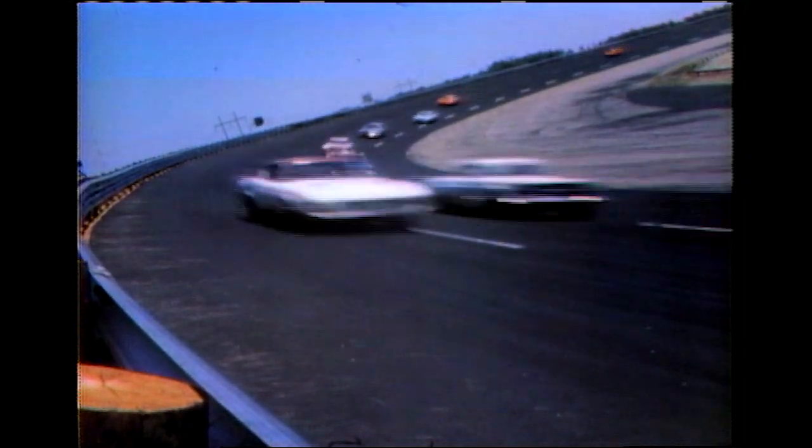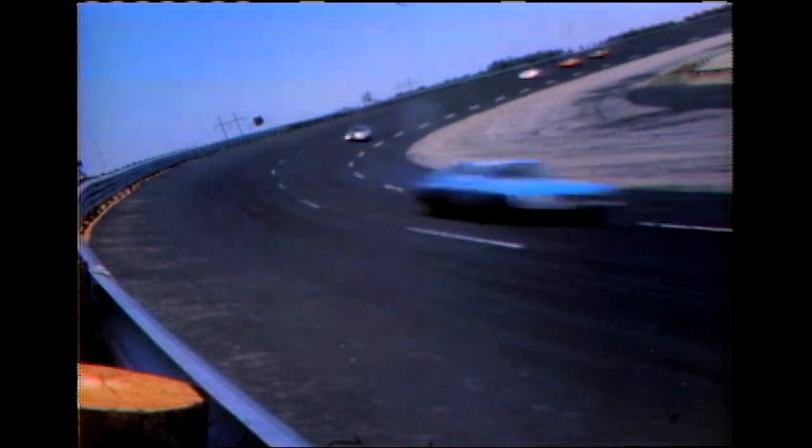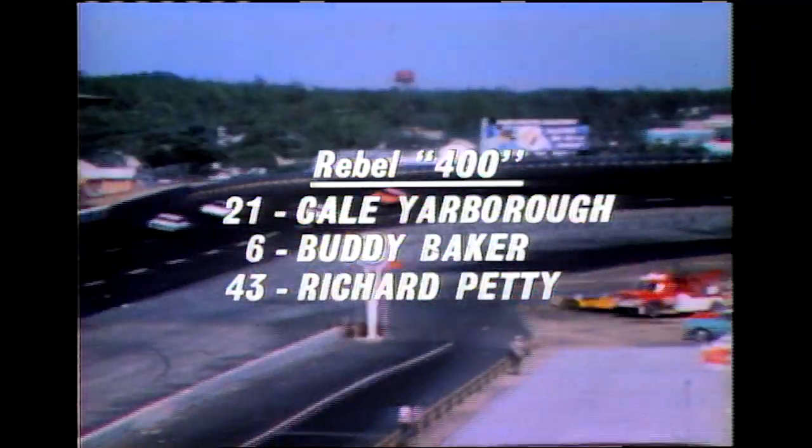Now back on the circuit, the racing continues. Moving down is Paul Goldsmith. He nicked 2 cars on the way through, but he did make it through. The race goes on, and we'll be back here in Darlington for a lot more of it. The standings right now, Cale Yarborough the leader, Buddy Baker second, and Richard Petty third. Now on to Madison Square Garden in New York for the World Gold Skate Classic and Bud Palmer.